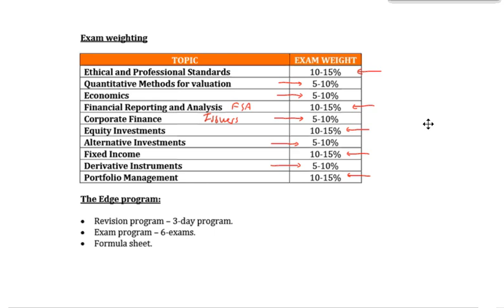Okay, equity stayed the same. Fixed income, odds and ends changes, essentially the material the same, but odds and ends changes going through fixed income. Okay, derivatives similar. Okay, alternatives, we lost 1 reading. We had 2 real estate readings, we lost 1, and they put them all together into 1 big real estate reading. The rest really stayed the same.